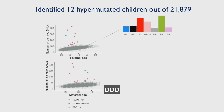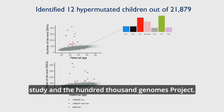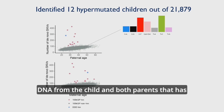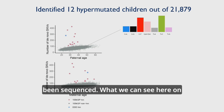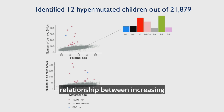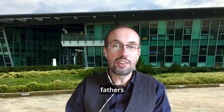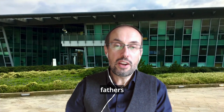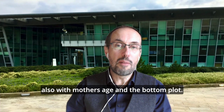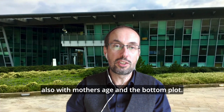And what we can see here on the left-hand side is the very consistent relationship in the gray dots between increasing father's age and increasing numbers of de novo mutations, and also with mother's age on the bottom plot. And there is a very characteristic mutation spectrum associated with these gray dots, which varies very little, certainly compared to somatic mutation processes, which is shown at the top here, this mutation spectrum.